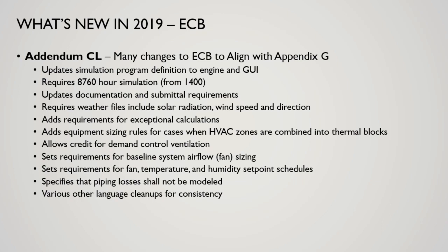It sets some requirements for baseline system airflow, fan sizing, some requirements for fan temperature and humidity schedules. As we discussed before, it also specifies that piping losses should not be modeled, like they were not in Appendix G, and then a few other minor changes for cleanup and consistency.